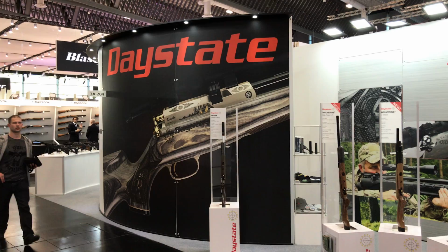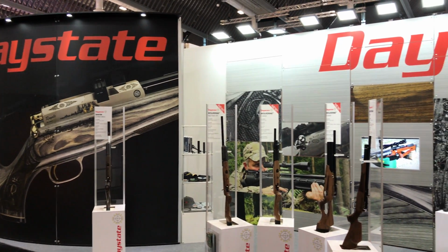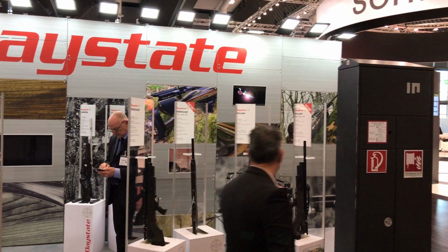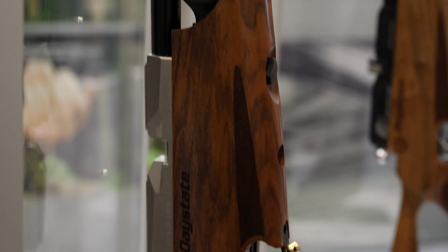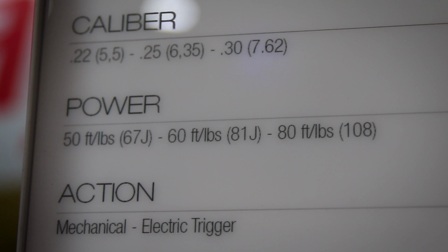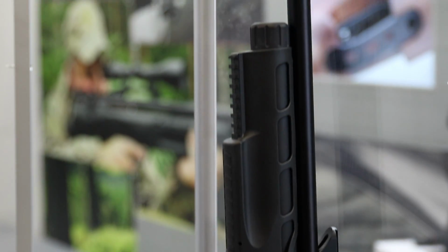On to Daystate, another classic company, and I want to very briefly talk about the Wolverine 2. As some of you know, I own a Wolverine, and it is one of my favorite guns. It's reliable, it's accurate. The only reason I haven't used it much in recent times is because it lacks the adjustability that I require for my purposes. For those of you who are interested though, the Wolverine 2 features some minor upgrades, including a reshaped pistol grip that feels really good and a more efficient valve system. Daystate have also introduced a .303 version of the Renegade, so if you're a Daystate fan and you want something small and powerful, you might want to check this one out.